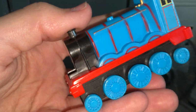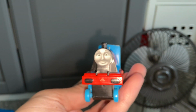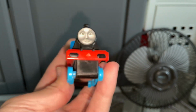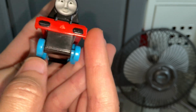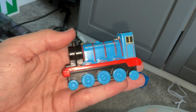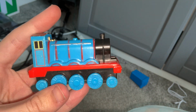This is actually my second one of these. My second Gordon, my first Gordon I had, his couplings actually broke off. That is really cheap and nasty. And if you guys look here, the axles are completely made of plastic, and they don't even roll good. Look at that. They don't even roll. Why? This toy just makes me angry. It really does.